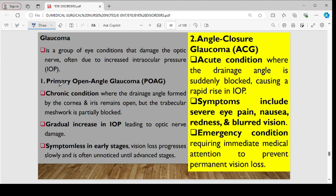We have the primary open angle glaucoma. This is chronic in nature compared to angle closure glaucoma, which is acute in nature. So the primary open angle is chronic, where the drainage angle formed by the cornea and the iris remains open, but the trabecular meshwork is partially blocked. So this leads to a gradual increase in intraocular pressure, leading to optic nerve damage.